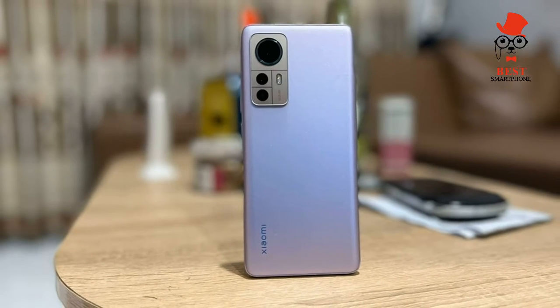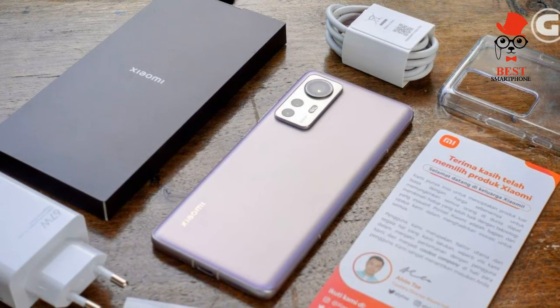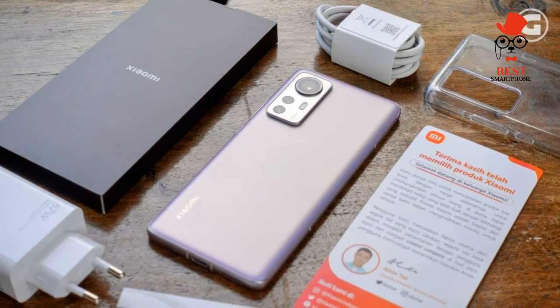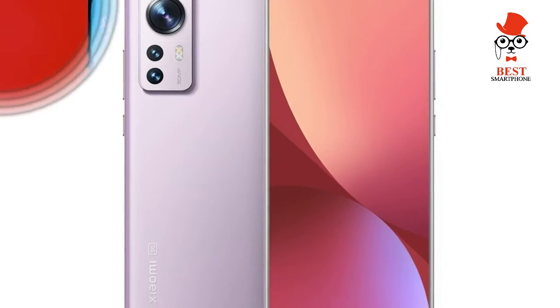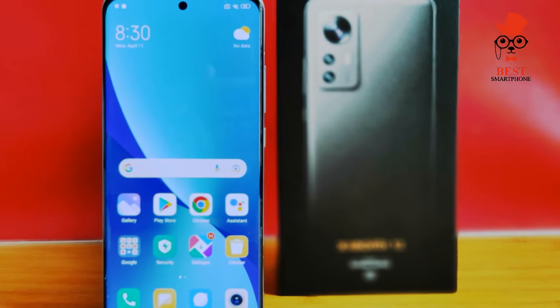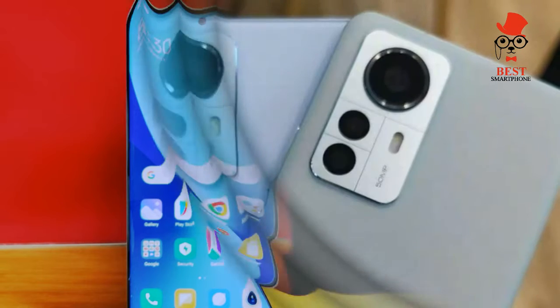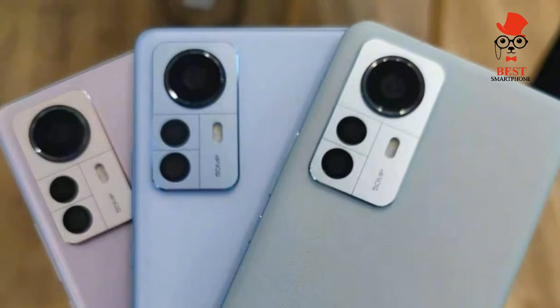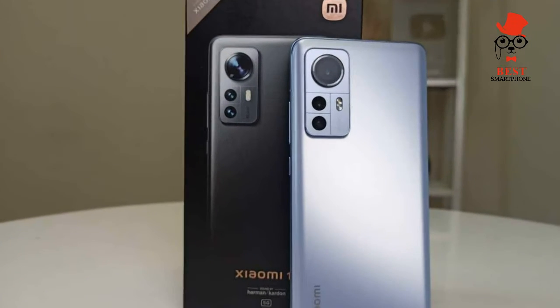Design and build. 8.16mm thick. 180g. No IP rating. The Xiaomi 12 is tiny. Well, by modern standards anyway, and especially when I've become accustomed to the hefty size of the Pixel 6. Even so, it's like jumping into a time machine to 2017 and the release of the Galaxy S8.